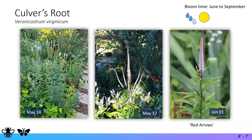Culver's root is native to moist prairies and open woods, but it's an excellent addition to a perennial bed to add height and texture. The inflorescence is reminiscent to me of a white candelabra at the top of a tall, slender shoot, somewhere upwards of 7 feet. Culver's root will spread over time, but really not aggressively.